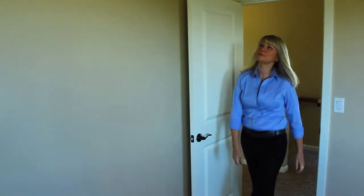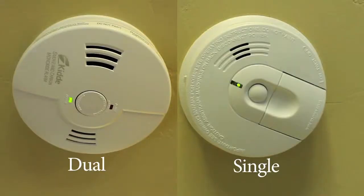Each bedroom is equipped with a smoke detector as per the building codes. Common areas in your home will have the dual detector. Your operation manual will have all the specific instructions for your smoke and carbon monoxide devices.